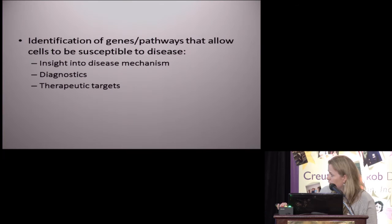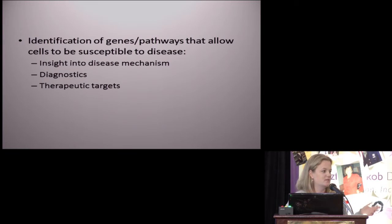So what does this all tell us? These genes will hopefully allow us to gain insights into disease mechanism. What makes a cell resistant and what makes a cell sensitive? What's behind that is really interesting. Possibly that would then lead to some diagnostics or therapeutics, which of course is the goal of everyone here.